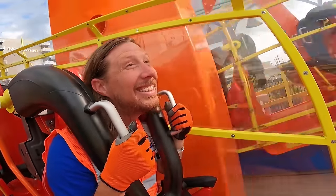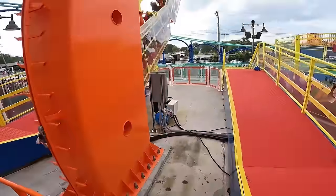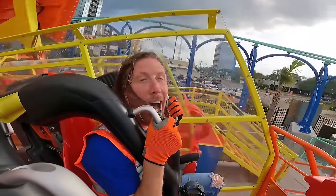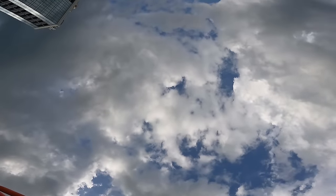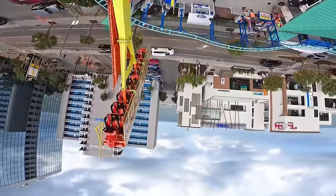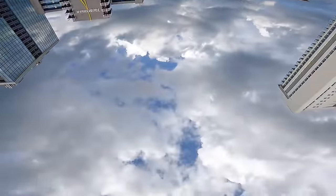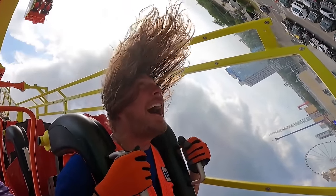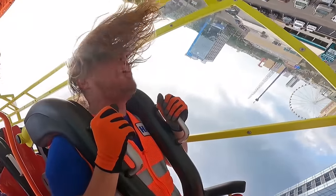Oh, here we go. Oh, wow, I can see the sky. Oh, that's great. Whoa. Oh, oh, oh. Wow, this is awesome. Whoa. That's my hair! Wow, we're upside down! Wow, that's awesome. Oh, woo! And we're flying through the air. Oh, we completely went upside down.